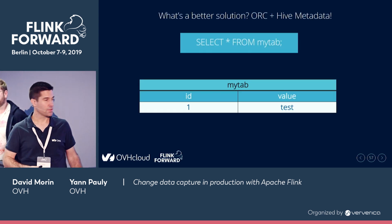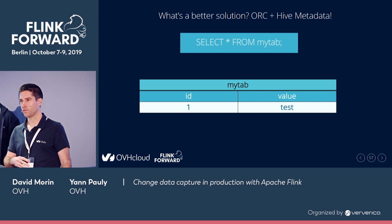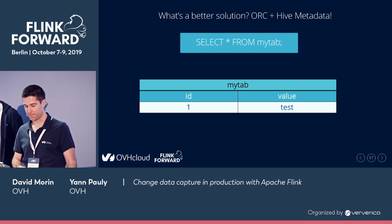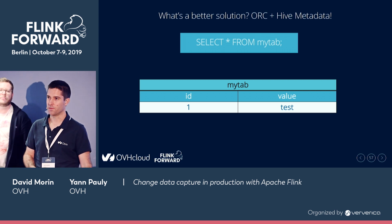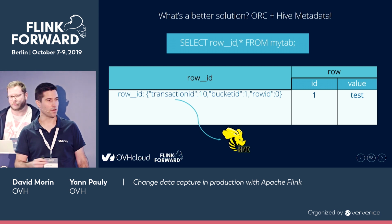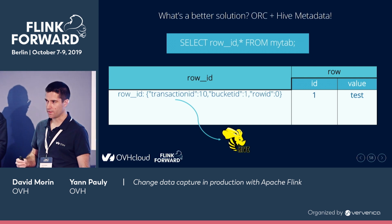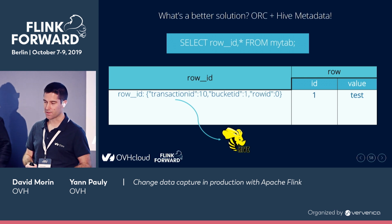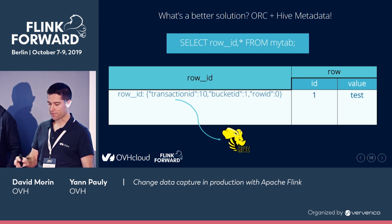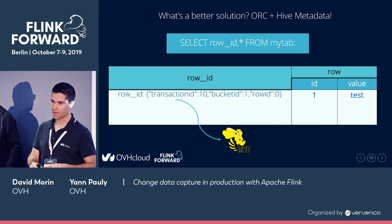So just a little explanation about Hive data file, and especially the Hive metadata. If we select data from your transactional ORC table, yes, we can get the values from your different columns, but in fact, we can get also an attribute, a column named row ID that is hidden by default. In this row ID, you can see a part of the Hive metadata. Inside this metadata, we can find the transaction ID. One attribute is a transaction ID that, in fact, is a transaction created by the Hive metastore when this record was created.